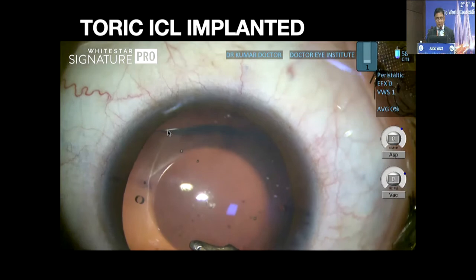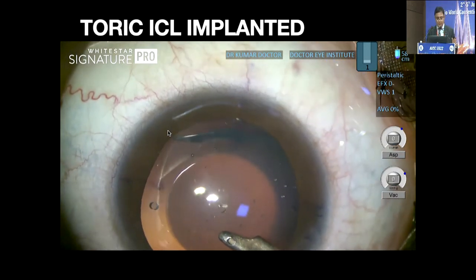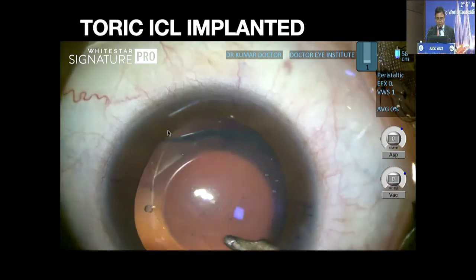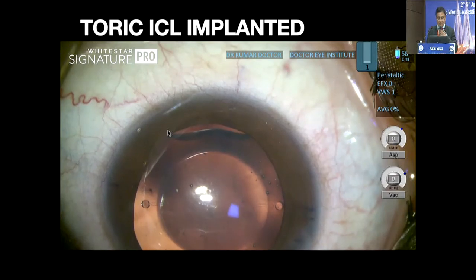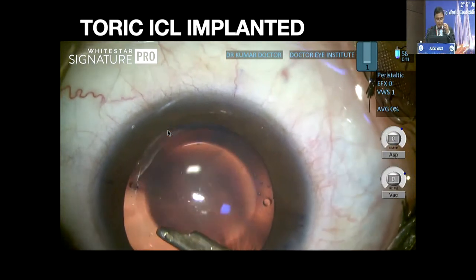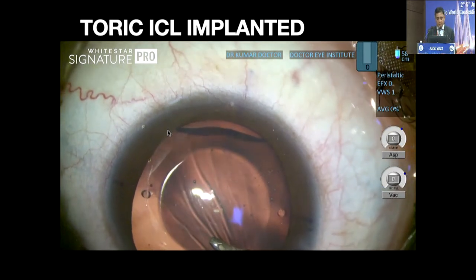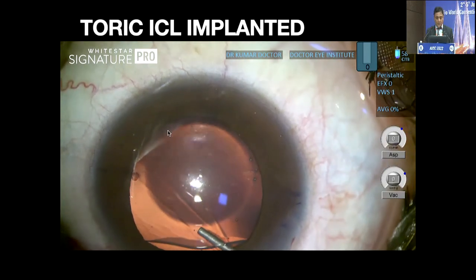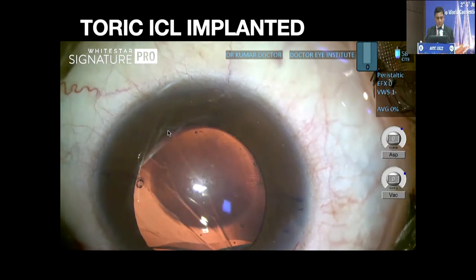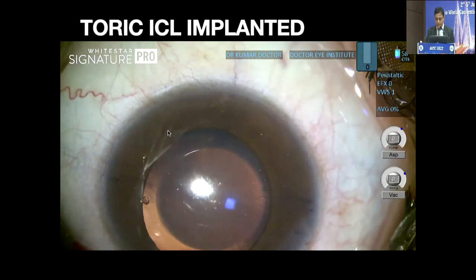So as far as toric ICLs in high astigmatisms, with an 11.4 with a Pacquiao 521 does give excellent results. As far as my experience with Intacs and ICL is very, very good, and of course ICLs per se is very good. I have some experience with Trek, but it again has some limitations. So in the past I used to do without Trek. I used to just remove half the amount of refractive error on the cone and then treat the rest.